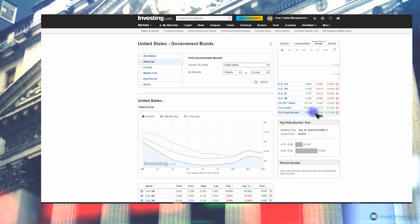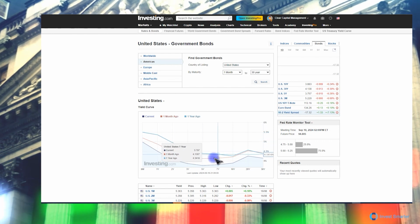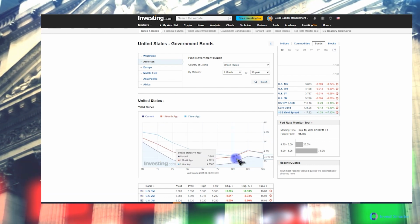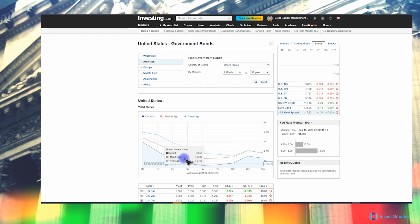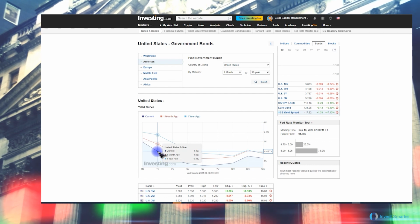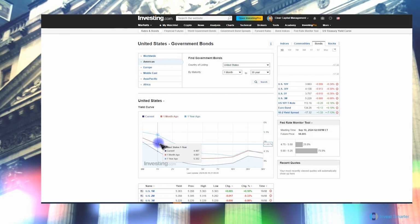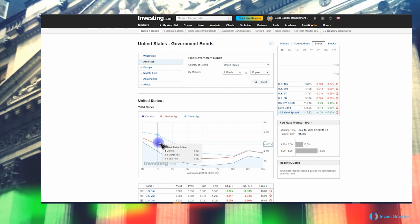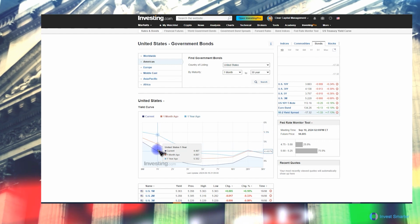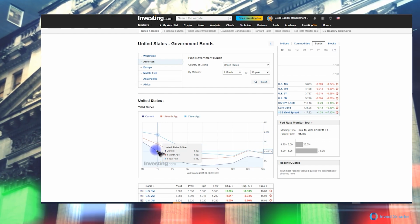You can see that we're 17 basis points inverted, and you can see what's been happening here. The light blue line is where yields were a year ago. The red line is where they were a month ago. And the dark blue line, it almost looks purple on my screen, is where they are now. You can see how yields have dropped from 5.35 to a month ago 4.867 to now 4.497. So yields at the short end are dropping. And once the Fed starts lowering rates, these should come down even more quickly.